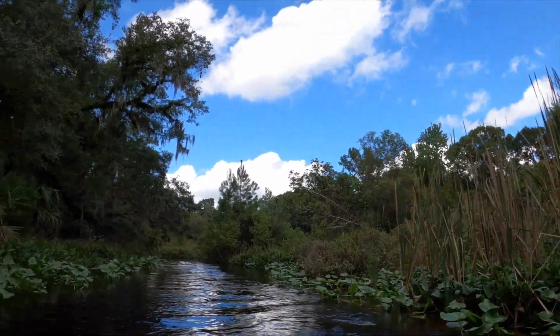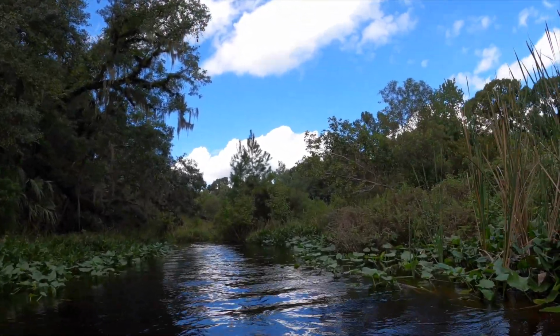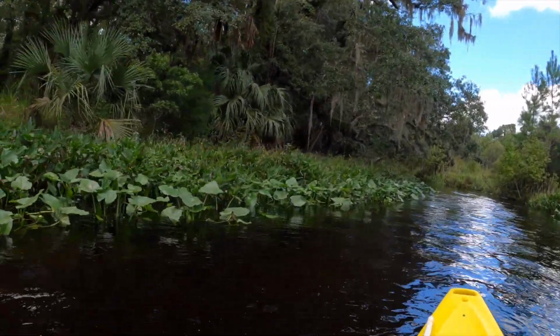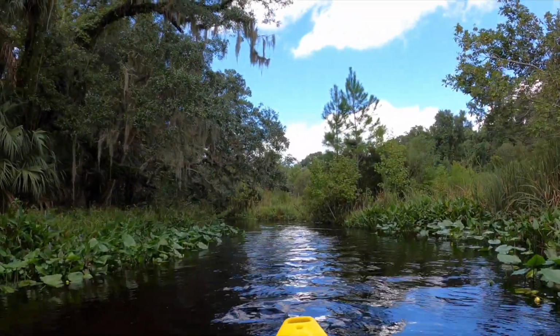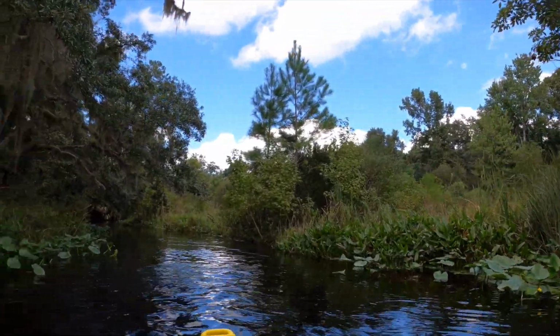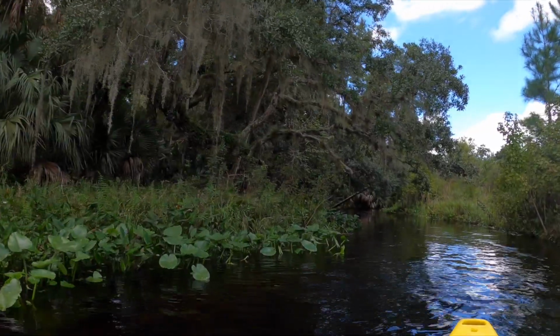It's just so gorgeous, so peaceful. This current, by the way, rips. Again, I don't know if it's a factor of the water, but it flies. So it's tough to go against it. But it sure is easy right now.